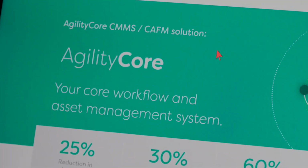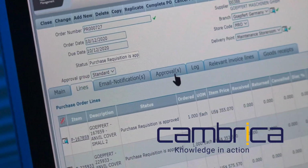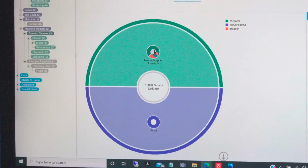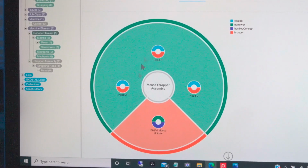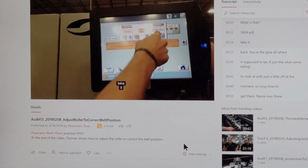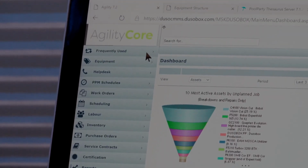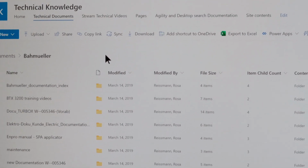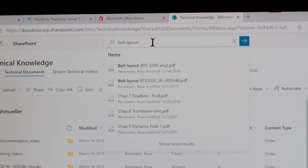Now, we use a system called Agility, developed with CAMBRICA, and it's a full-blown system where we actually are building artificial intelligence into it to bring predictability into our maintenance process, which is critical in bringing more uptime to what we do. We've got a team of 5 very skilled technicians that all work from tablets as well as from the computers, and all the machines, their parts explosions, their electrical schematics, and all drawings have actually been digitized, and they have access to them wherever they are in the plant.